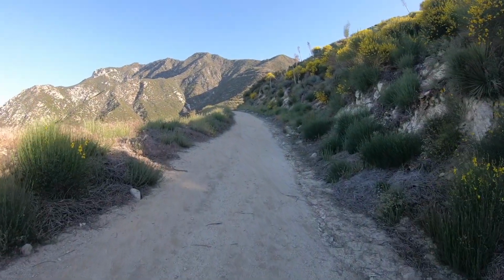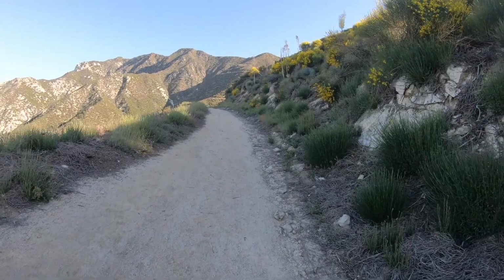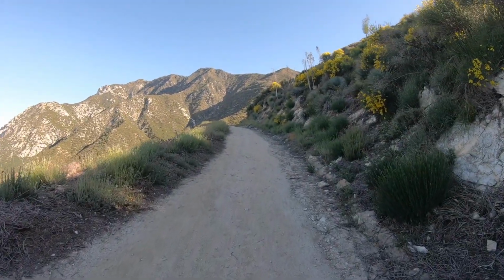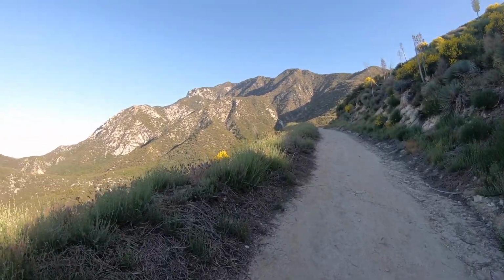We're now 30 minutes into this hike. If you needed to stop and take a water break or maybe take off a little layer of clothing, depending on the temperature, this is a good spot to do it here in the shade.